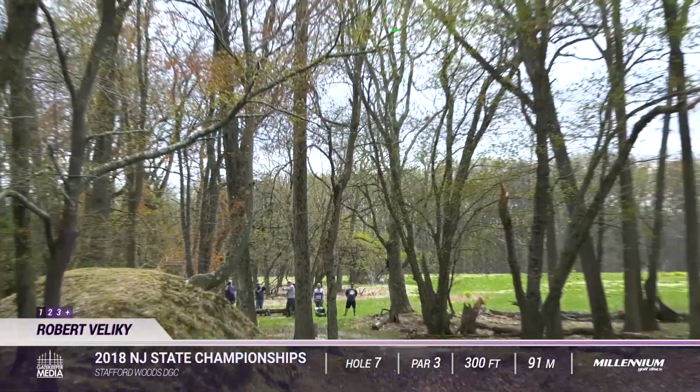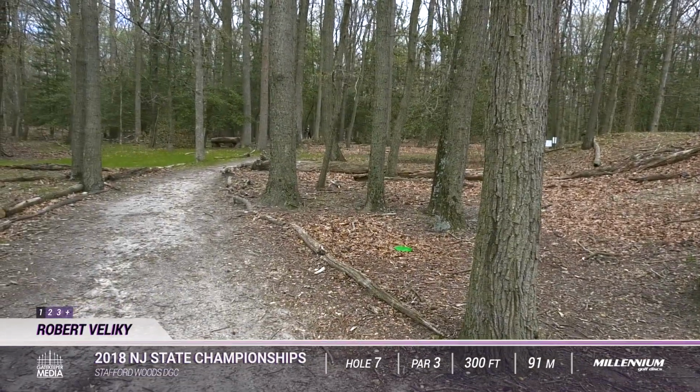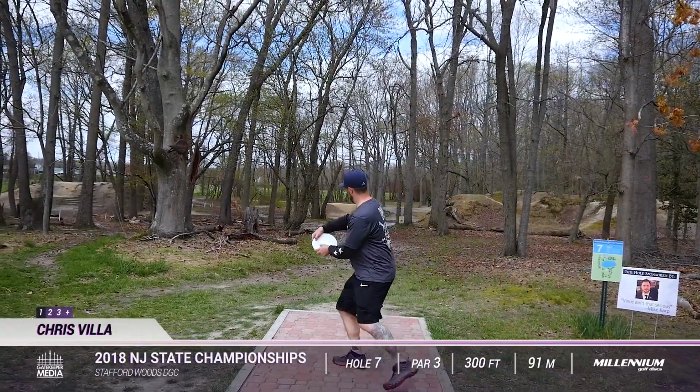As for Rob, with the power he has, he should be able to get across. He's going to find himself past the hill. Yeah, that really floated in there. A lot of airtime there. Yeah, that man's got power. He overshot that. Looks like he barely even threw it.